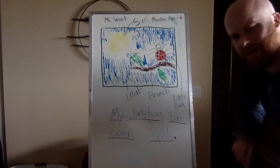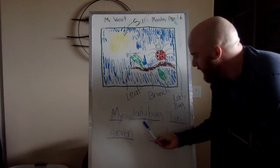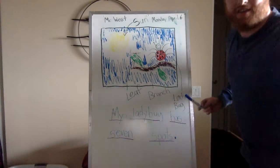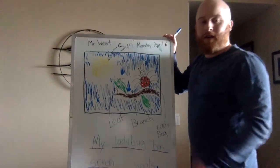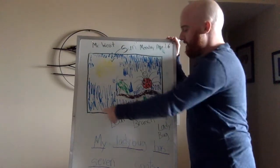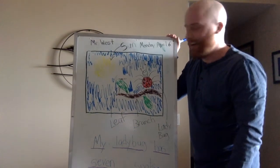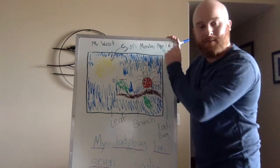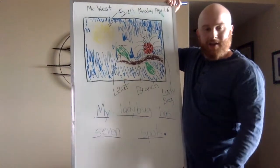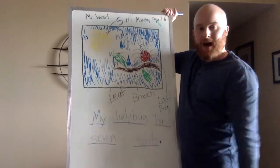Should we read that together? I think we should. So, follow my marker, please. 1, 2, 3. My ladybug has 7 spots. And you can see, I'll put the camera back up here, that I've written my name. I have my date written down. I also have my nice detailed picture here, which also has labels, which you should absolutely encourage, parents. So I have labeled my sun, my leaf, my branch, and my ladybug. And underneath, I've counted the words I need, and I sounded them out so that I can spell a sentence, which says, my ladybug has 7 spots.